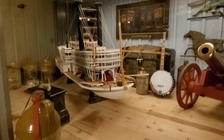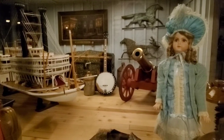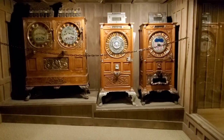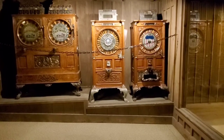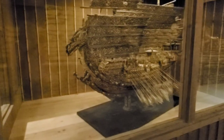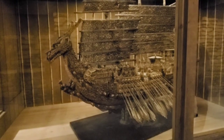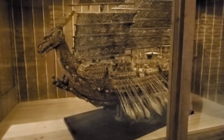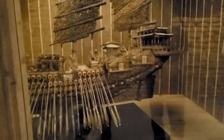This is a real neat, cool-looking ship. It's really neat. This is a really, really cool ship. I'm not too sure what it's made out of, but this is really cool. Wood. Wow. Amazing wood carving. It'll take forever to do this. Man, just look at that. It is so beautiful. That is really neat.